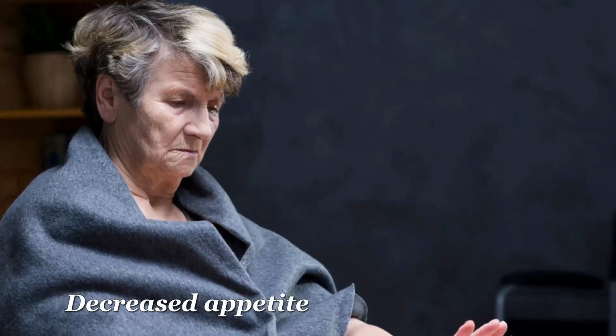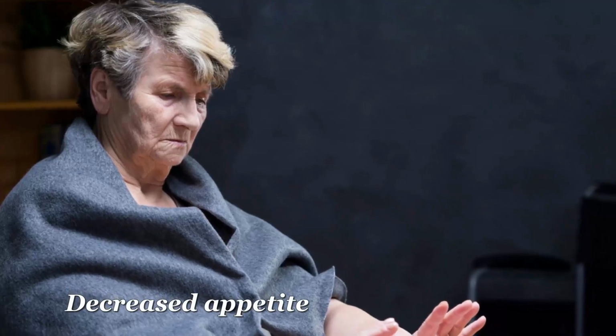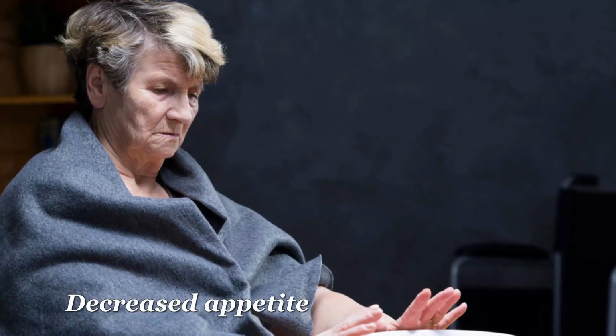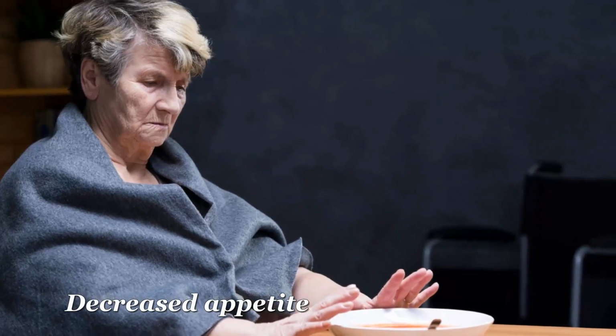Decreased appetite. Losing your appetite can have several causes. You may be depressed or anxious. However, if you've hardly eaten a thing in several days, you may have cirrhosis of the liver, especially if you are a heavy drinker, hepatitis, or even liver cancer. In any case, consult a health professional.